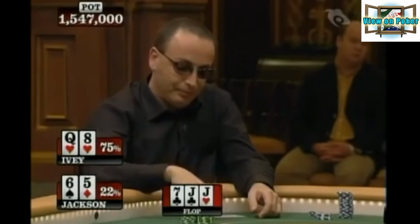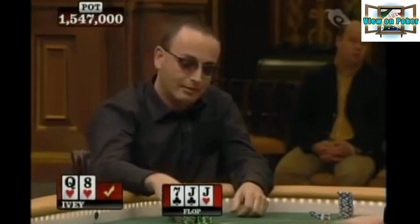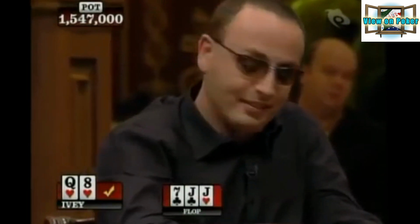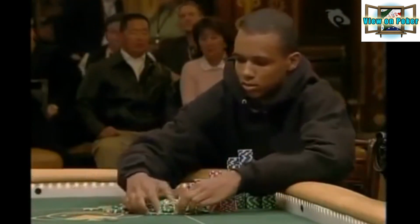Absolutely astonishing poker. It's a good lay down, wasn't it? He said it was a good lay down, and he's going to do just that. Jackson folds the hand, and we've seen Ivey at his best, not believing Jackson has a good hand when both players could have easily folded their hands during the raise-re-raise saga.